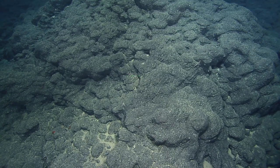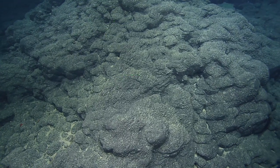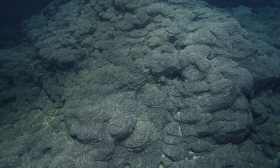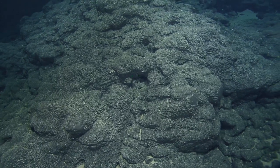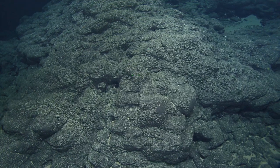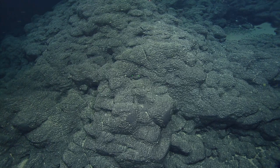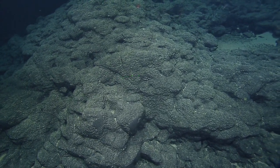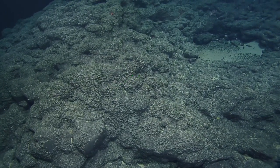Interesting rock formation. Yeah, it kind of looks like a face there. It's like cloud watching. Eyes, a nose, a mouth. Yeah, that's what I was thinking. It's a sign. Well, there's a lot of substrate for things to attach to in the future, I guess.